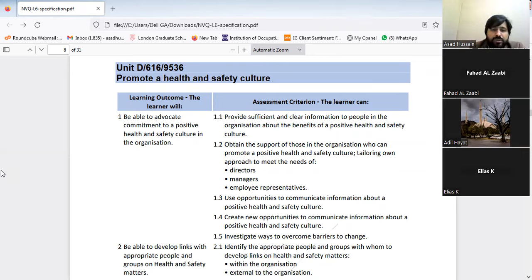Okay, now moving forward to 1.4, create new opportunities to communicate information about a positive health and safety culture. It is again like you are already doing something. You are doing TBTs, emails, meeting minutes, training sessions. Then the new opportunity can be a safety bulletin. You are not doing it before. You will say that a safety bulletin will be a good thing. And then you have to explain how it can help you communicate more or enough information with respect to positive health and safety culture in your organization.